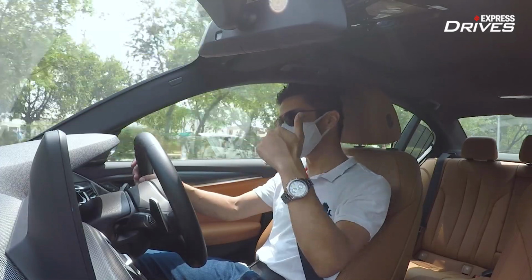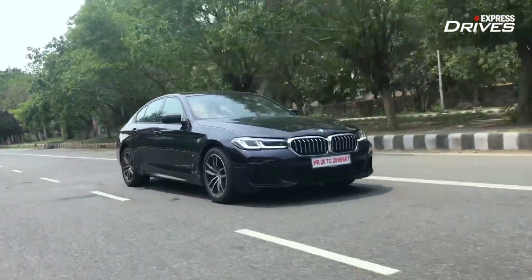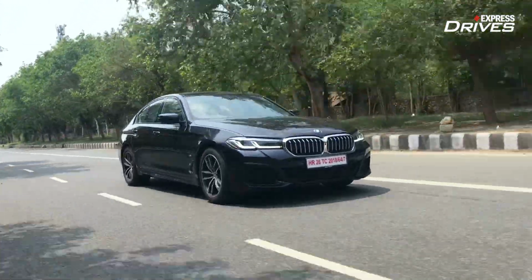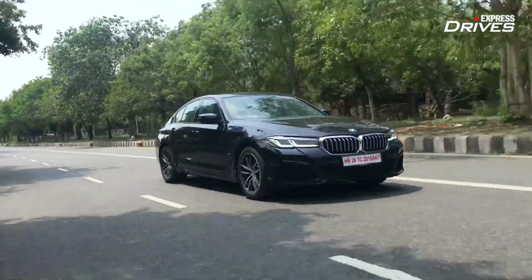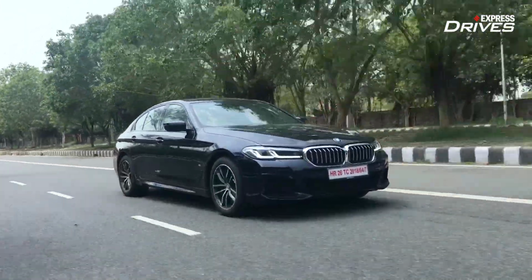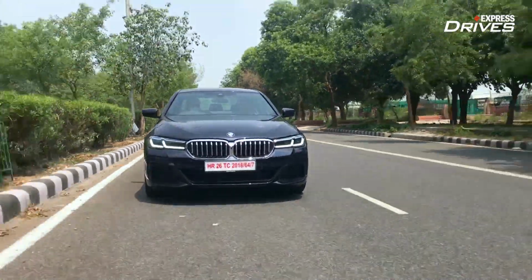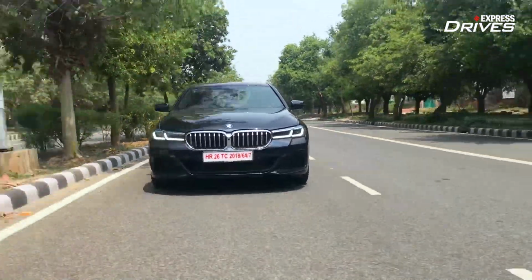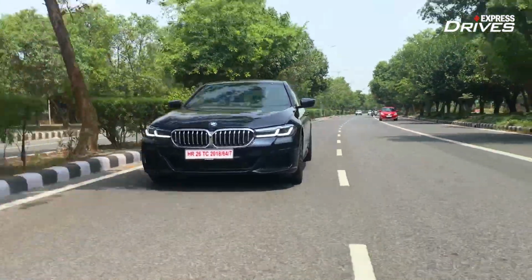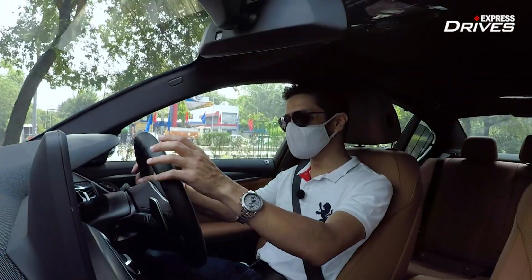I mean, despite its length and the weight, the 5 Series doesn't mind going around a series of corners at a fast pace. There is a bit of a body roll even when you engage sport mode, but then again, it just grips on to the line that you intend or you want it to, and it just takes you through the corner, and that makes it a very engaging and a rewarding car to drive fast.